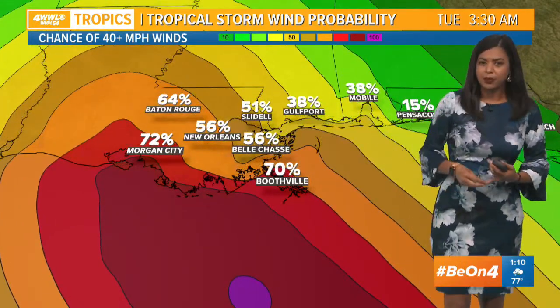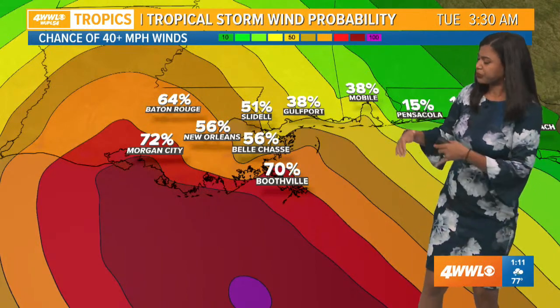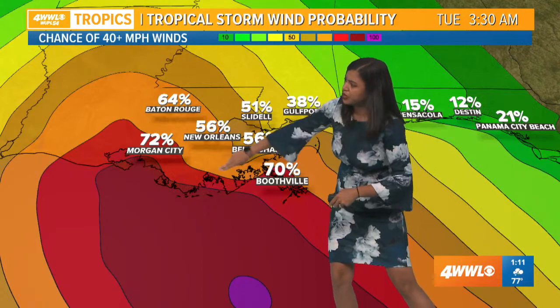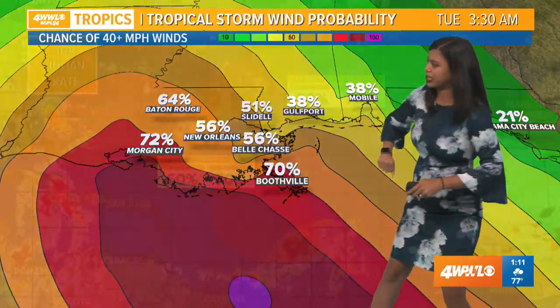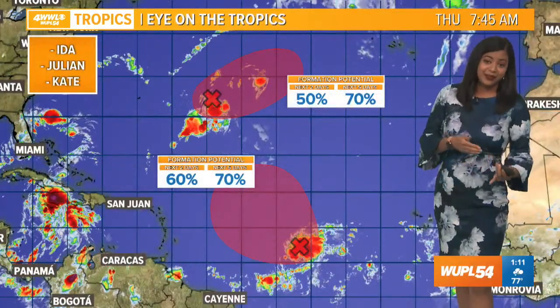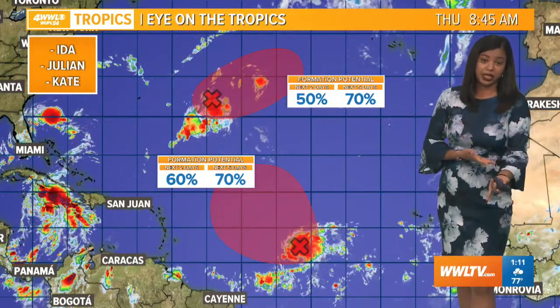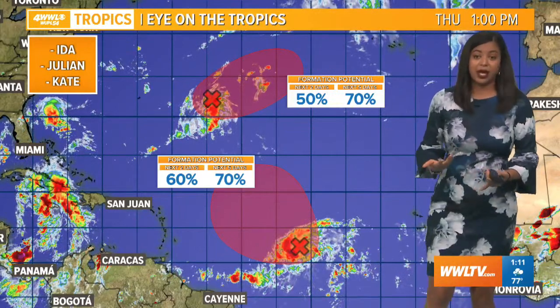And when we're looking at the tropical storm wind probabilities, we're looking at a high probability along coastal Louisiana extending all the way to Morgan City. And we're talking about that system. All focus is on that system because that could potentially impact us here in southeast Louisiana.